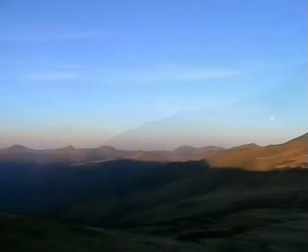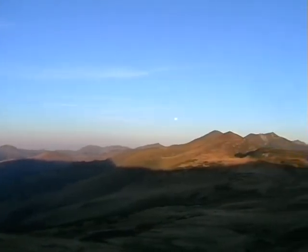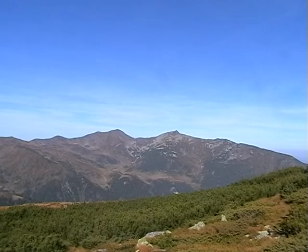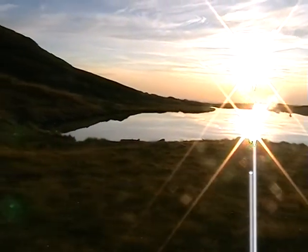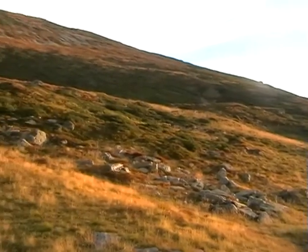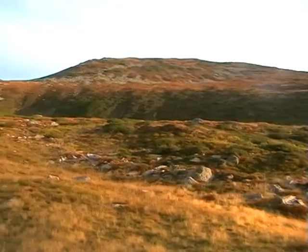The Rodnei Mountains are one of the most popular in the Carpathians, being the highest part of the Eastern Carpathians. Western Tatras-like summits, glittering tarns and ice-scoured valleys are the most impressive assets of these mountains.